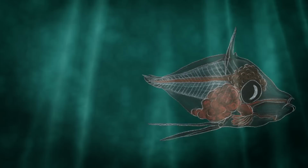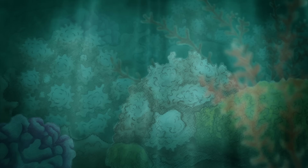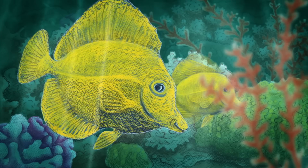What you're looking at isn't some weird X-ray. It's actually a baby yellow tang surgeonfish at 2 months old. And you thought your childhood was awkward. But here is the same fish as an adult, a beautiful inhabitant of the Indian and Pacific Ocean's coral reefs, and one of the most popular captive fish for saltwater aquariums.